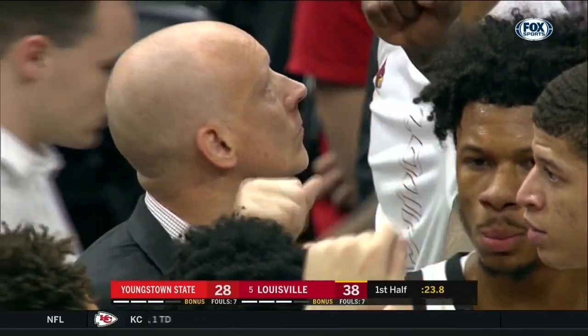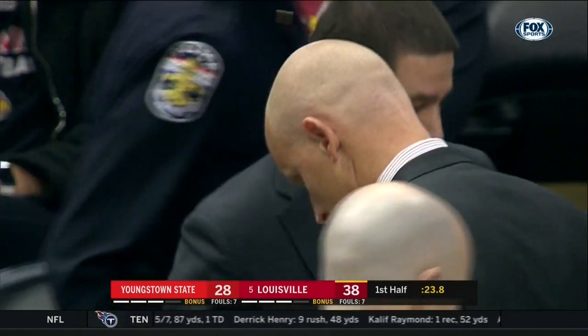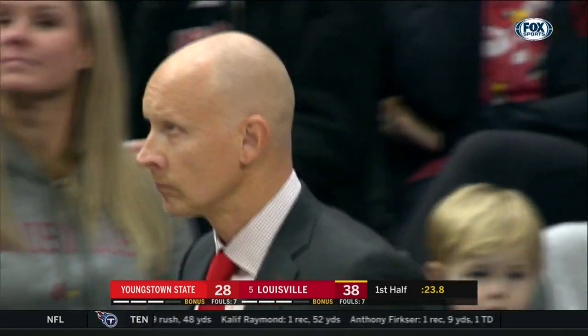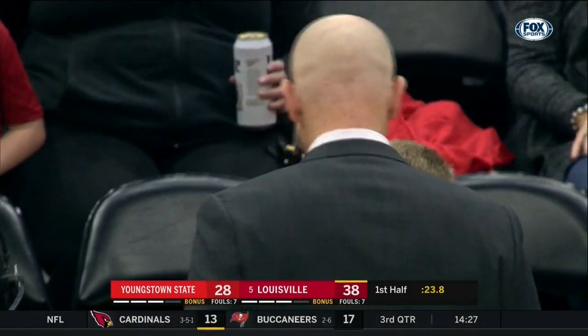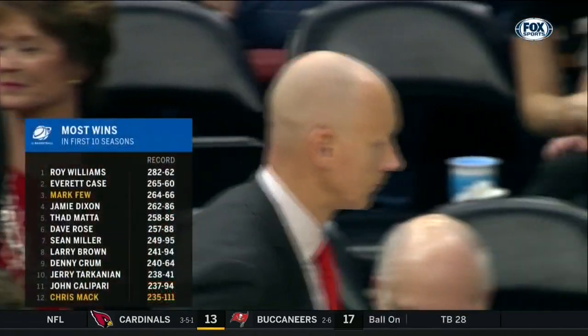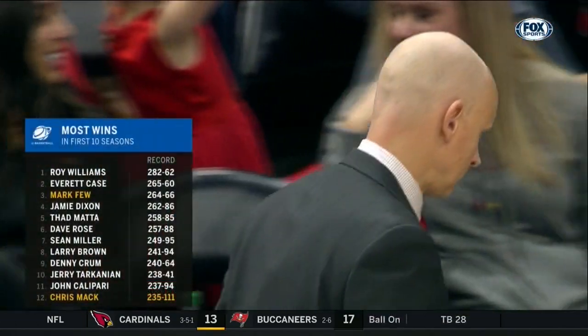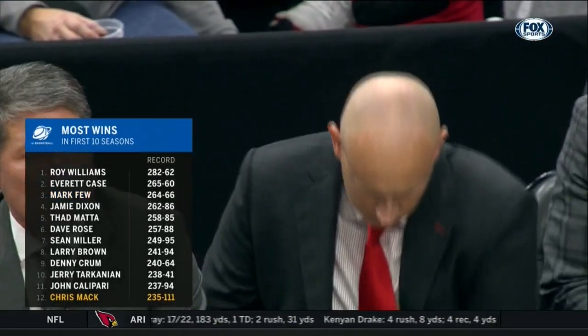And the Penguins have the attention of second-year head coach Chris Mack. After 9 seasons as the head coach at Xavier, where he won over 200 games, in fact, the most in school history, with 215 wins for the Musketeers. Cards have led by as many as 17 points in the first half. It's down to 10. And Mack. That's a pretty good list to be on. Piling up the wins.